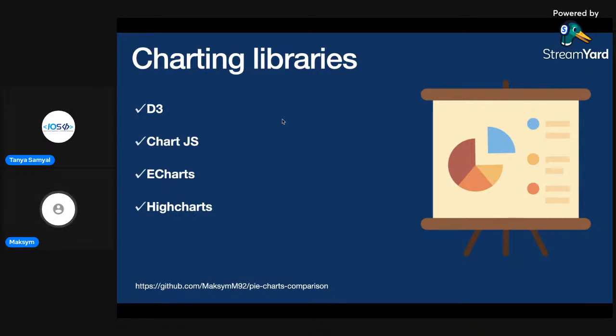For example, the comparison is that D3.js is a more complex charting library. In case you want to create your own complex chart, D3 has that flexibility to do that. Chart.js, eCharts, HighCharts are great if you need to create something very fast, for your prototypes and so on, just to have a proof of concept.